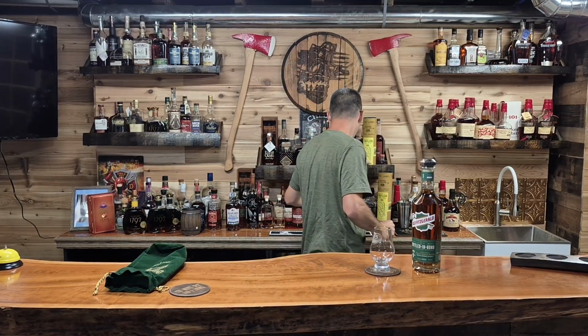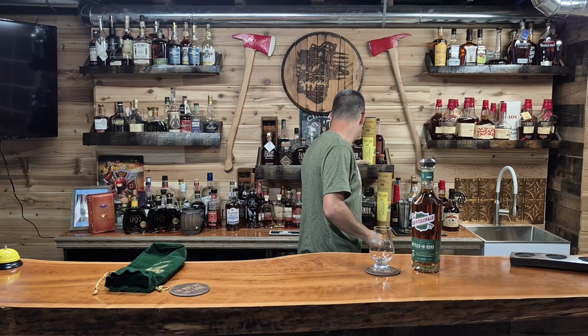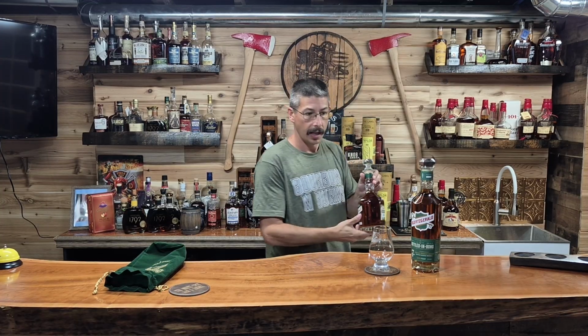It's a very nice bottle, not quite a decanter bottle. Where's my decanter here? There it is. Not quite the decanter bottle, but it's pretty close. As you can see, it's a little bit taller. The one main difference that some of you will see is that it is a 700 milliliter, not your normal 750 or fifth. So that is a little bit different. We're going to go ahead and crack this open.